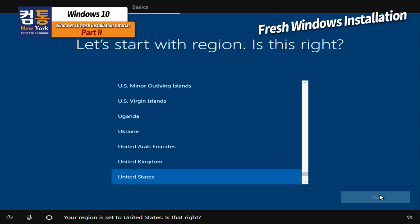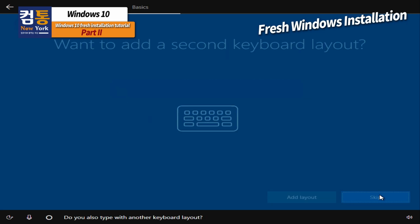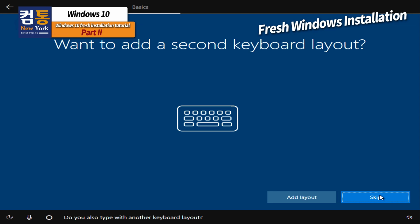Your region is set to. Your keyboard is. Do you also type with another keyboard layout?